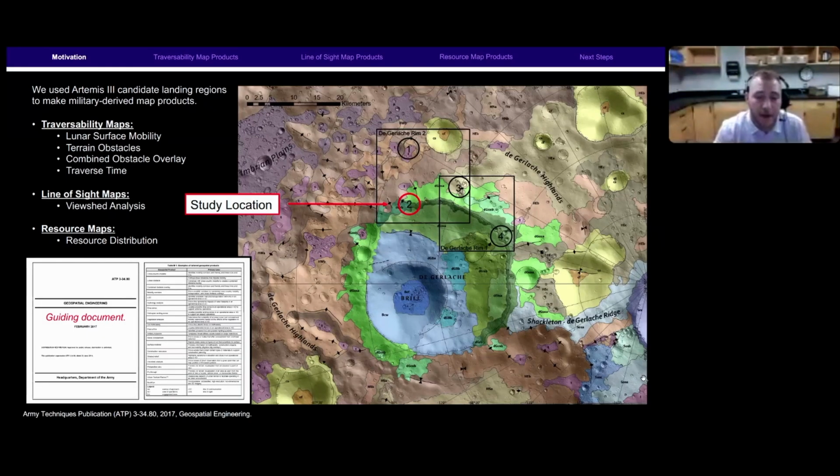Okay, in this presentation, I want to highlight the parallels between the National Geospatial-Intelligence Agency and U.S. Army defined specialized maps and map products needed for safe and efficient Artemis lunar exploration. We adopt and modify the U.S. Army's standard operating procedures to define a novel series of specialized maps for the moon. We also illustrate how existing lunar geospatial data sets can be leveraged to create these standardized map products to aid in scientific understanding and safety.